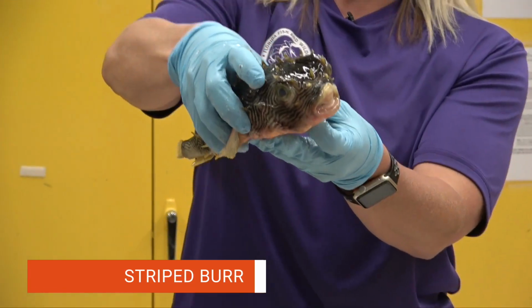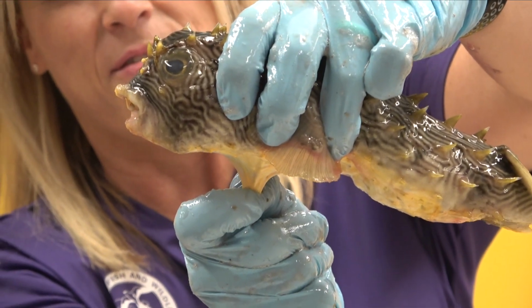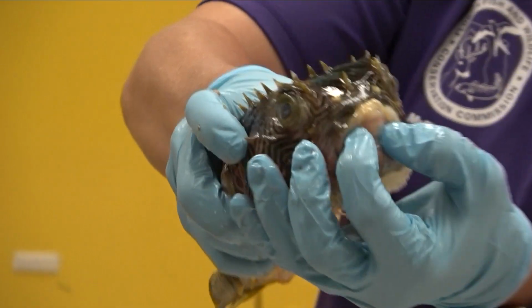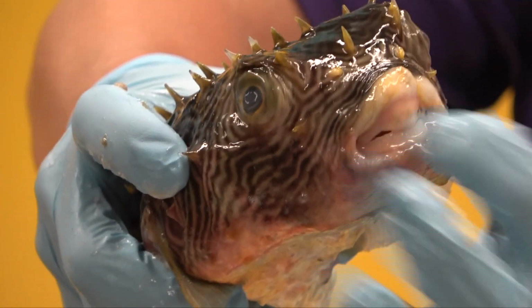This is a striped burrfish, and it also has a loose belly that it will puff up really large, and it has the same kind of mouth, and you can see it much better in this one, so much bigger, and it's like a beak and it's very hard.